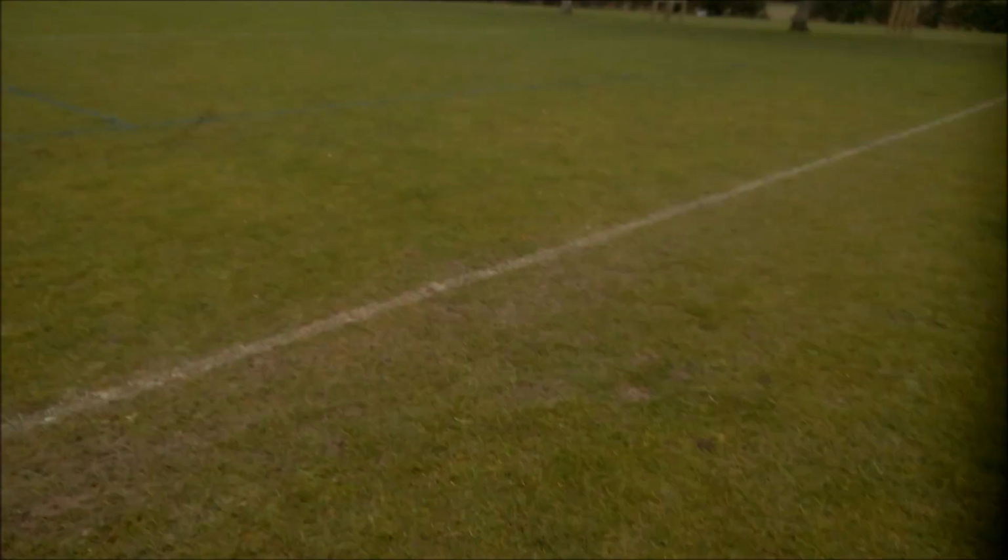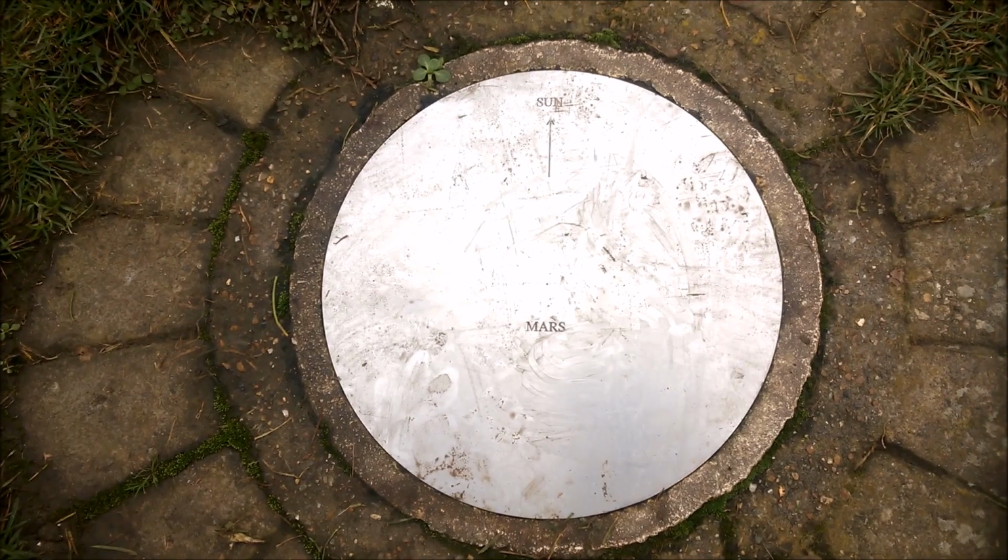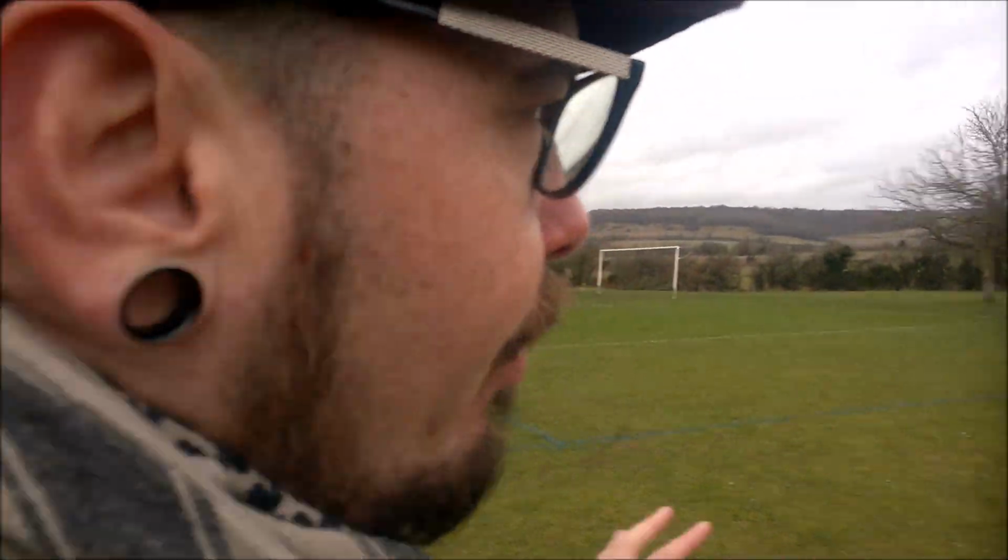We found Mars, everybody. We found the planet that's gone missing. There it is on the floor. Managed to find it. Yes. High five. Even though it was in the recreation ground by the football pitch, it made sense to be put on the floor. Otherwise, if it was on a plinth, it just would have got in the way.